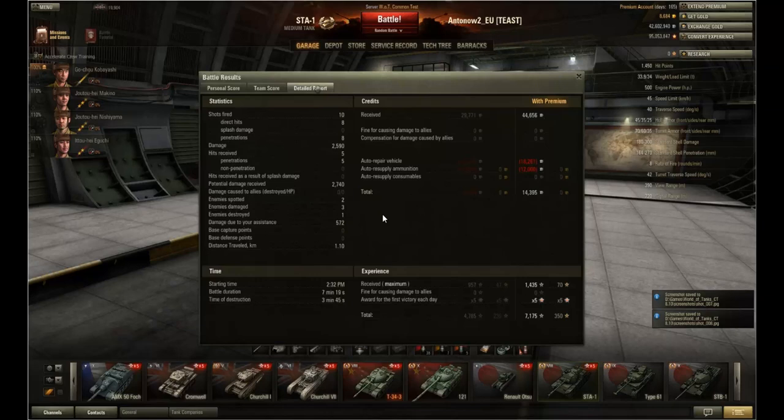I received 5 hits, and all 5 penetrated. That again showcases the really bad armor of this vehicle. I received, however, 2,740 potential damage. That means that quite a few of those shots must have hit my tracks. I spotted two enemies, damaged three, and destroyed one and got 600 assistance damage. So yeah, that was a fairly good game.